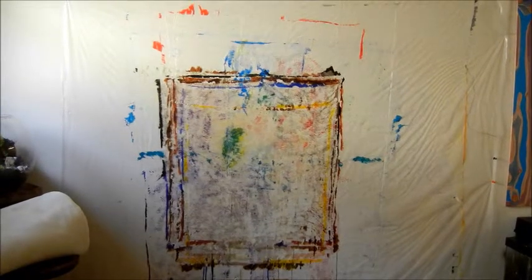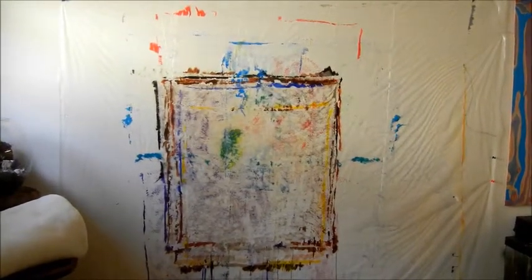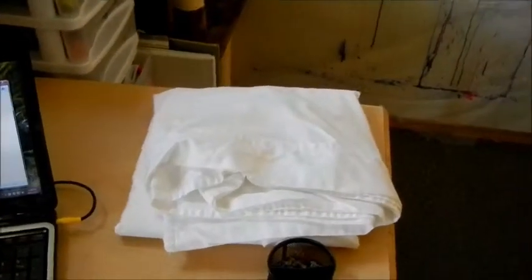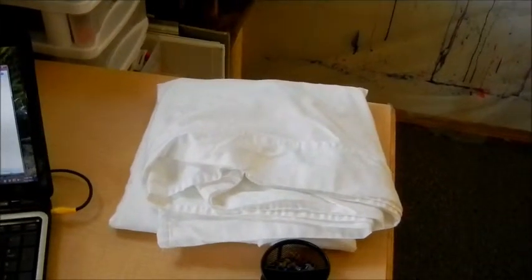I'm going to start painting on that wall. I put a plastic drop cloth on the wall and use tacks to put the canvas on. What I'm using for canvas is a sheet. I'll be cutting that to 3.5 feet by 3.5 feet.